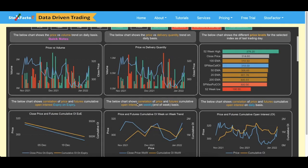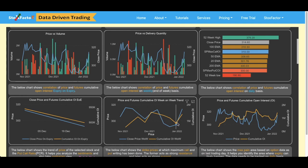And now if we look at the open interest data of the futures, we can see a huge long build-up in the previous week. So we are looking at the weekly data, huge long build-up in the previous week, and also in the daily chart the same can be seen. So price rise along with the futures cumulative open interest rising.